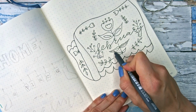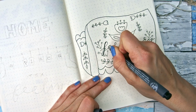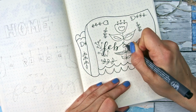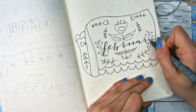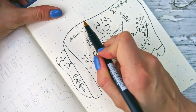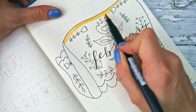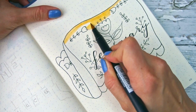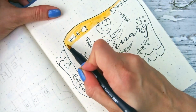So for my February theme, I decided to go with all things cozy. That's what I call it. So basically, I will have blankets and warm socks and tea and pillows, and just all things cozy. And I chose a bunch of pastel markers. I have some Tombow, some Crayola Super Tips.